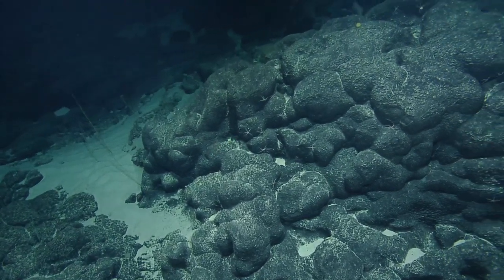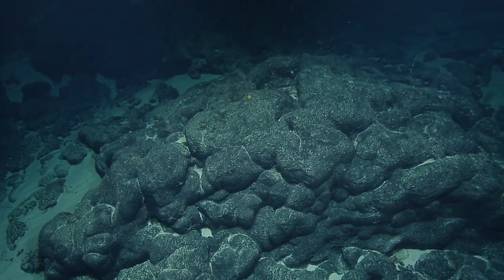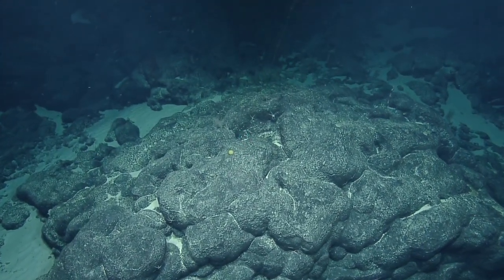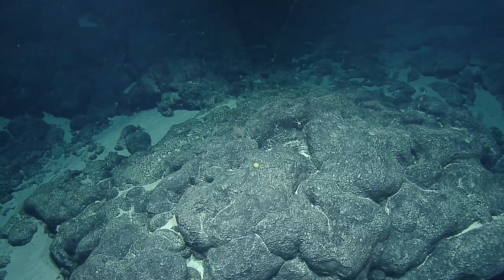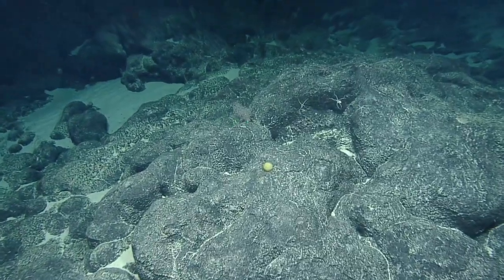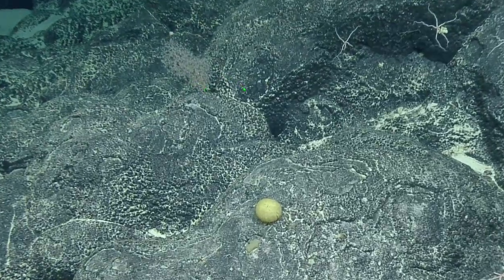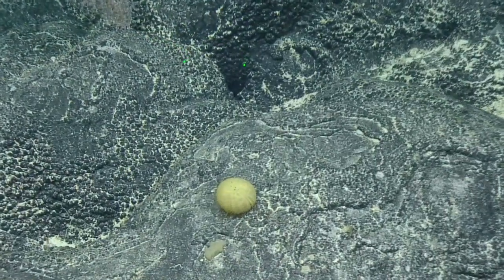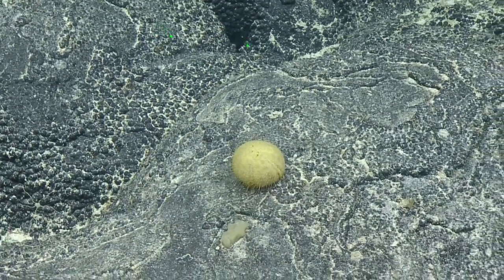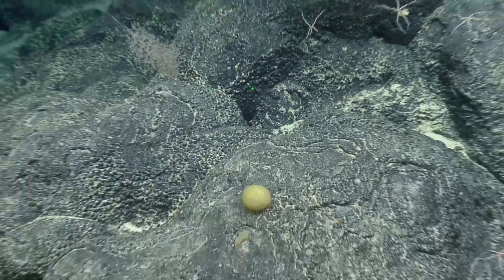This is pretty cool. Oh yeah. Oh my god. Can we look at the little yellow ball? Another tennis ball. Tennis ball sponge. Go ahead. It does look like a tennis ball. Oh wait, is that an urchin? An urchin. Yep. I think that's the one we collected. Oh, good, cool. Tennis ball urchin. That's good.